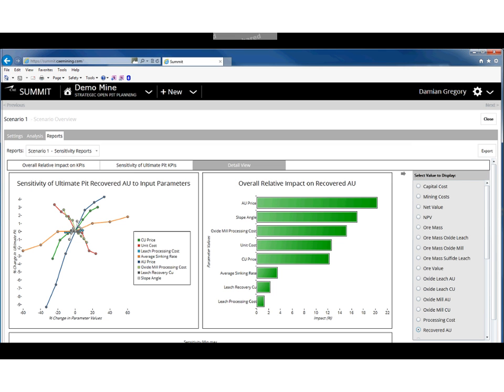What we see on this spider graph is the fact that the line is not straight. In different sections, the line changes with different steepness. What is common is that all these increments are the same. So on the horizontal, you see the incremental change in percentage, and on the vertical, you see the percent change of the KPI.